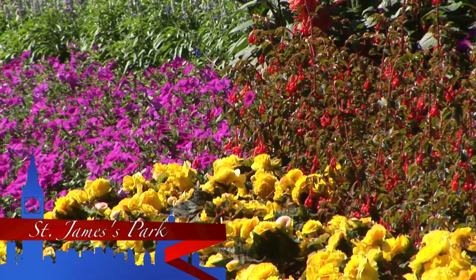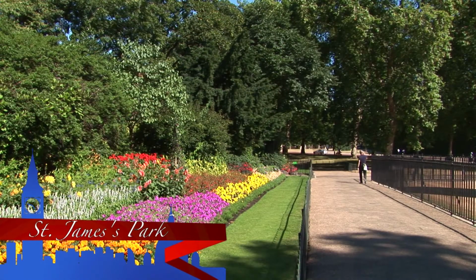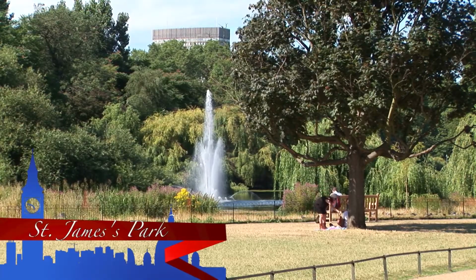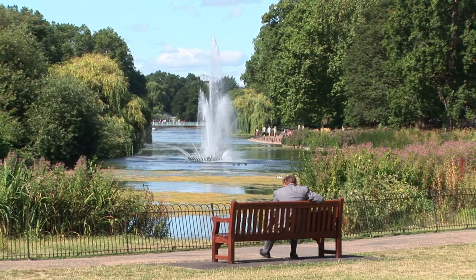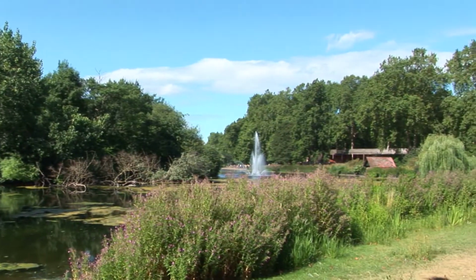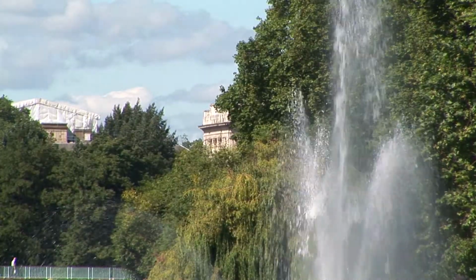St. James's Park, the oldest royal park in London, is surrounded by 3 palaces. Walking the elegant paths of St. James's Park today, it is hard to imagine that pigs once grazed here. But 470 years ago, the St. James area was known mainly for its farms, woods, and a hospital for women lepers.